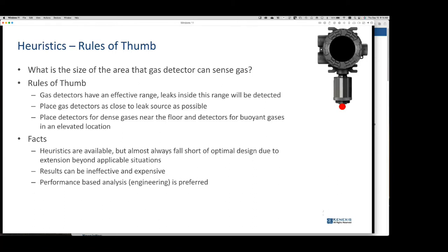Results can be ineffective. They also can be very expensive. At the end of the day, if you have done the engineering based on a design basis and you have determined what hazard you're going to prevent and how often that hazard is going to exist or detect in this case, then you've done the right thing. You've at least done the science to prove that you're putting them there for a good reason. And we're going to go through that.